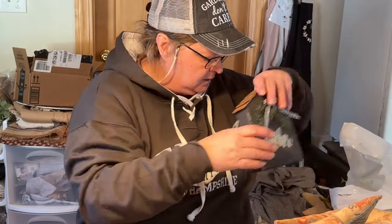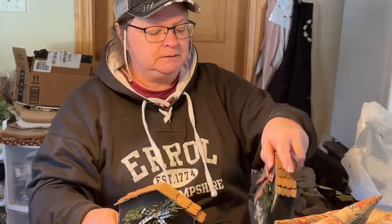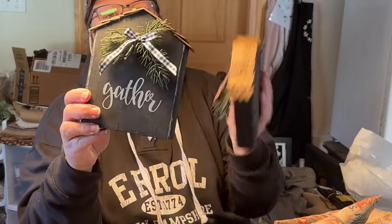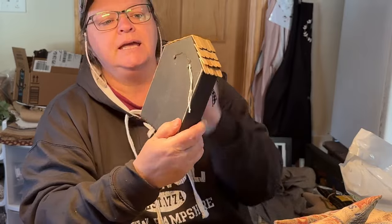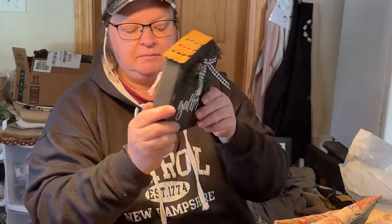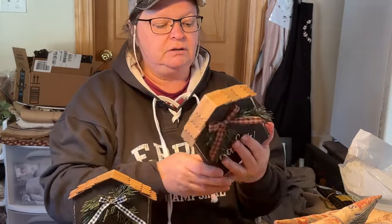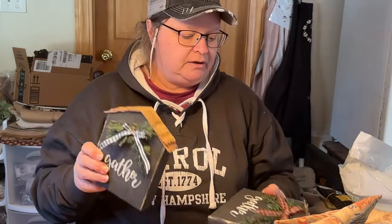And then she also did these little blocks of wood. So, "Gather," and they've got the greenery and the little bow. She used popsicle sticks for the tops. Again, added some nails with a hanger on the back. So if you wanted to hang these up, but they will sit flat on a table or a counter or whatever. But I think these are very cute and primitive, very cute. So I've got these on there as well.